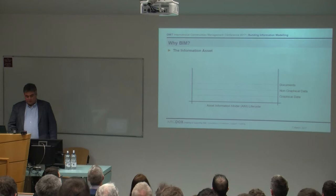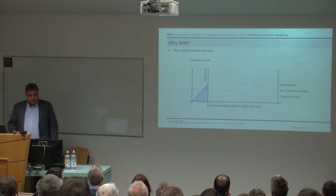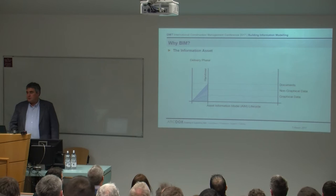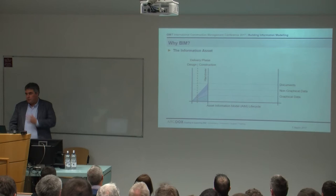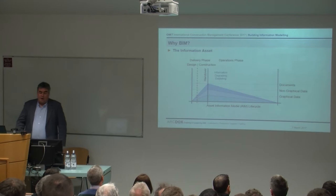And just to look at what happens to that information over the life cycle of a building, we spend enormous amounts of time and money during design and construction producing lots of information. Some of it in design stage, more of it in construction stage. A lot of effort is put in, and we hand all that over to a client in boxes of lever arch files or on a CD or something. And this is what happens.